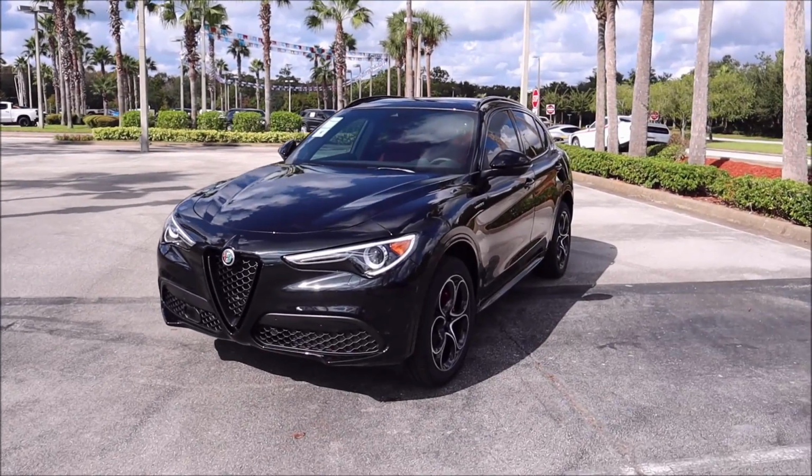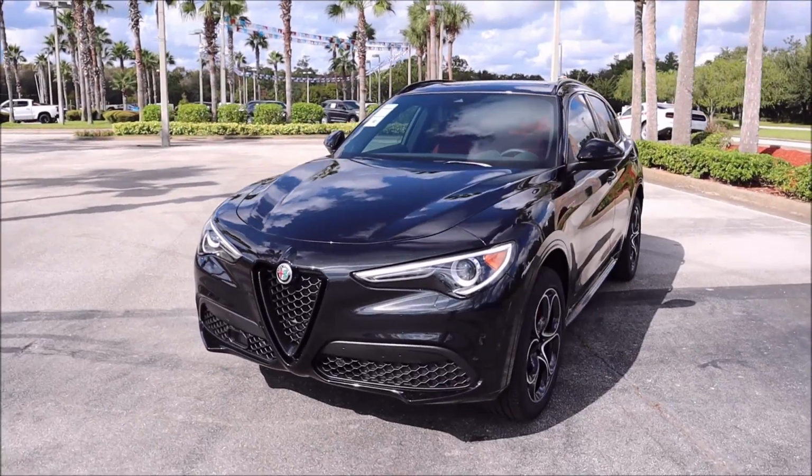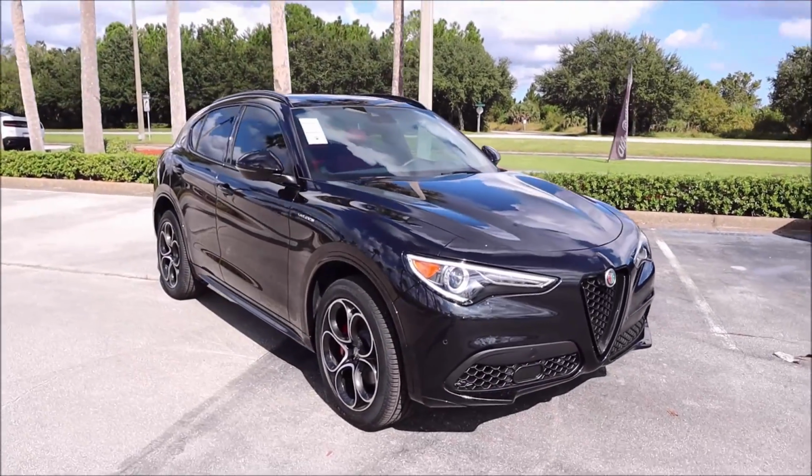Now, having the highest trim model is going to be a blessing and a curse in a sense because this is not going to apply, or all of my gripes are not going to apply to this car specifically. But I'm going to start on the exterior.